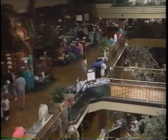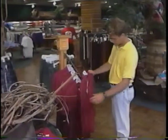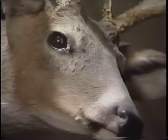An entire floor contains a complete selection of men's and women's apparel. And although many of these items are similar to those you'll find in fine clothing stores, the special touches here are unique to Outdoor World.